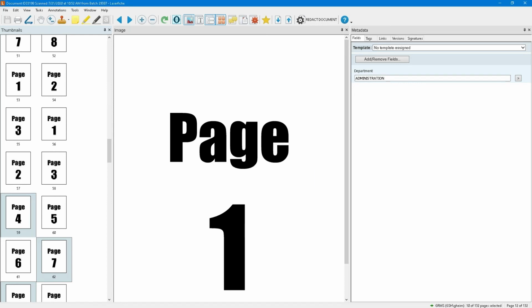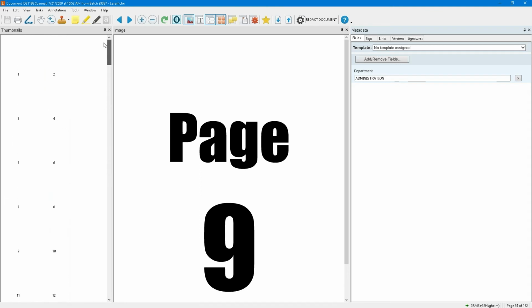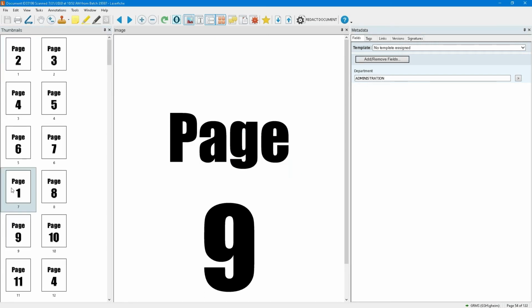Okay? So this is building from a batch file using the thumbnails. Now, keep in mind too, from the thumbnails, and I should have pointed this out already, if I want page 1 to be page 7, I can move it just by simply dragging it down here, right? So now page 1 is page 7, and so on.